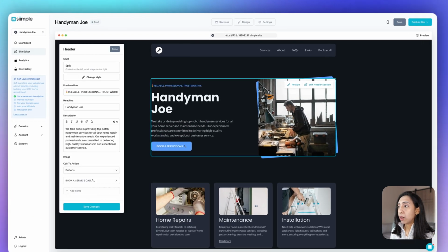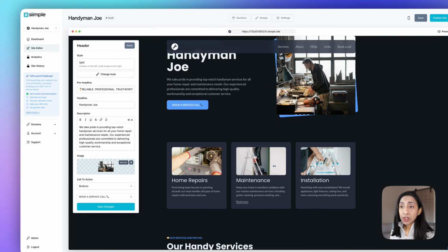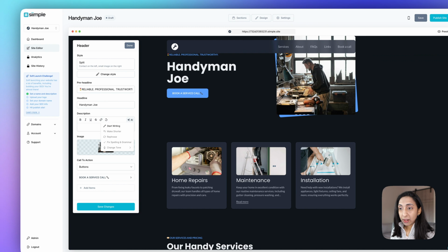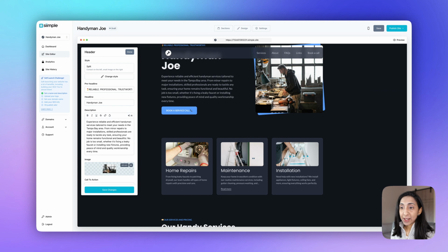So let's say I wanted to edit this section. I click here, and then it's just a bunch of fields for you to plug in your information. And let's say that I want to have AI write my description instead. I can delete this, click on the little AI button, and click Start Writing. And Simple AI is going to get to work doing this for you. And there it is. Experience reliable and efficient handyman services tailored to meet your needs in the Tampa Bay area.